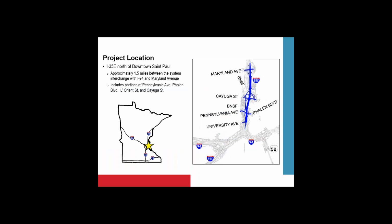ventured over to the east side of the cities, it's in St. Paul, just north of downtown St. Paul, just north of the system interchange with Interstate 94. It not only affected about a mile and a half of Interstate 35E itself, but a number of the local City of St. Paul roadways and some of the county roadways as well. And here you can kind of see there's a big element of crossing the Burlington Northern Railway as well.